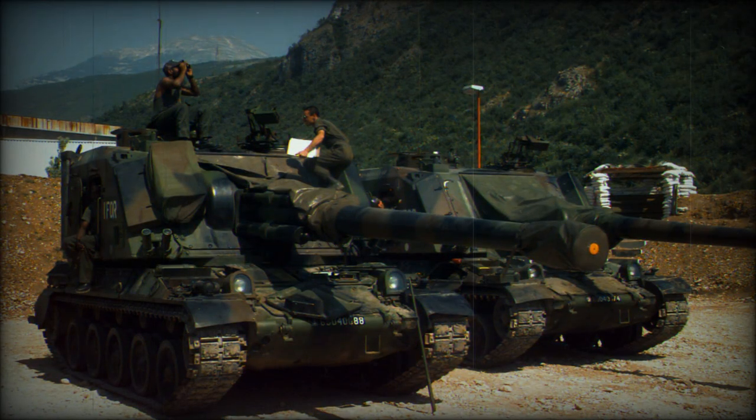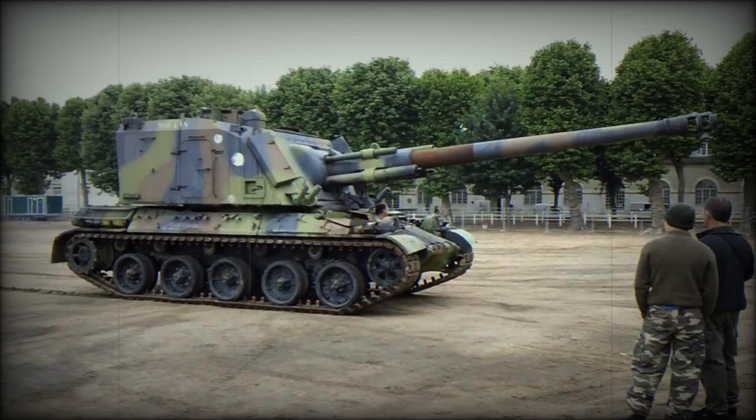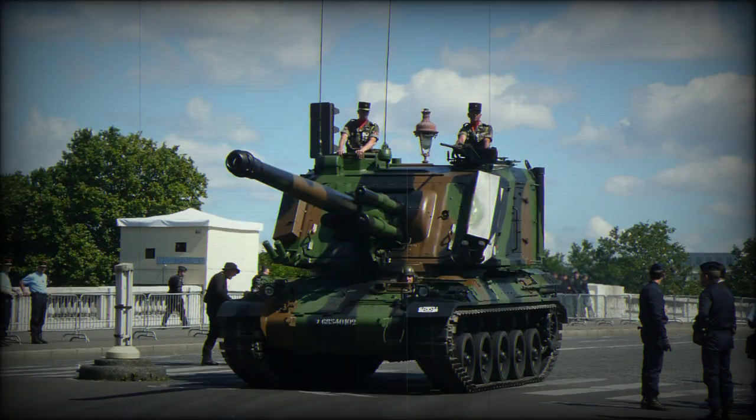The AU F1 GCT self-propelled howitzer is based on the AMX 30 main battle tank hull. It is powered by a Hispano-Suiza HS-110 multi-fuel diesel engine, developing 720 horsepower. Although it is heavier than the AMX 30 tank, the AU F1 GCT retains similar mobility.